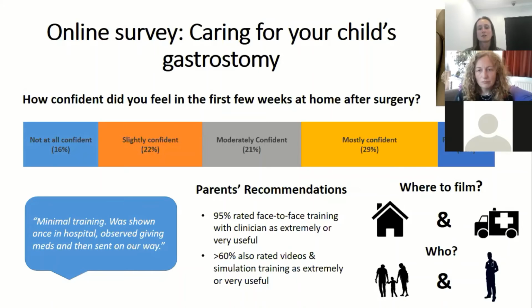Parents' recommendations. We asked them, what can we do to improve the situation? We found that nearly all parents agreed that face-to-face training with a clinician is extremely or very useful, so this is clearly the bedrock of training. However, about two thirds of families also said that videos and simulation training, like Alex showed you with the equipment earlier, would be extremely or very useful, yet hardly any parents reported having access to this as part of their preparation. So we set out to work on the videos and the simulation training.